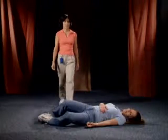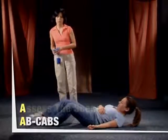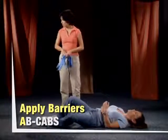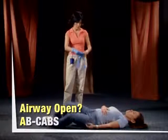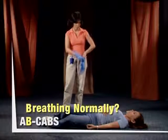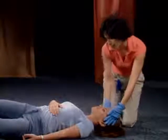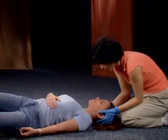Remember that you always begin with primary care using ABCABs and the cycle of care to guide you. Assess the scene. Stop, think, and then act. Apply your barriers if readily available. Give your responder statement while checking to see if their airway is open and noting if she's breathing normally. Contact the local emergency medical service if at any time you begin providing primary care or you feel that you will need assistance. Let's call for some help. Be sure that you attend to any primary care issues before beginning a secondary injury assessment.